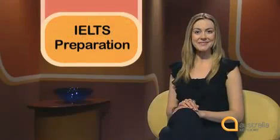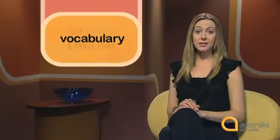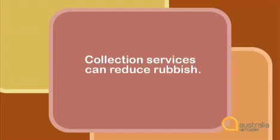I'm Margot Politis. Today we'll look at some strategies for meeting the requirements of vocabulary, one of the criteria used to assess IELTS candidates. When writing, you can expand what you want to say by adding words that give more detail or are more specific and descriptive. This is a good way of showing the extent of your vocabulary.